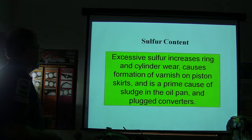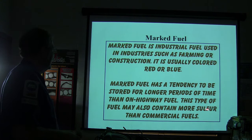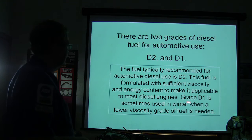Marked fuel is the industrial fuel. That's the red stuff, red or blue. Usually red is what we see around here. It has a tendency to be stored for longer periods, and it may also contain more sulfur than commercial fuels. And there's two grades of diesel, D1 and D2. The fuel typically recommended for automotive diesel is D2, formulated with sufficient viscosity and energy content to make it applicable to most diesel engines. D1 is used in winter when more viscosity is needed.